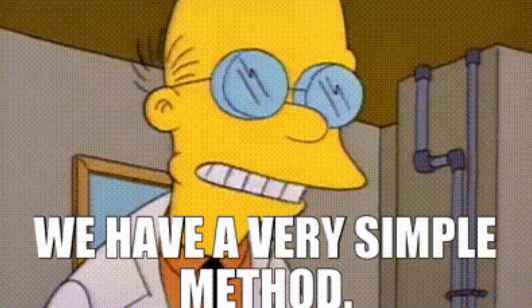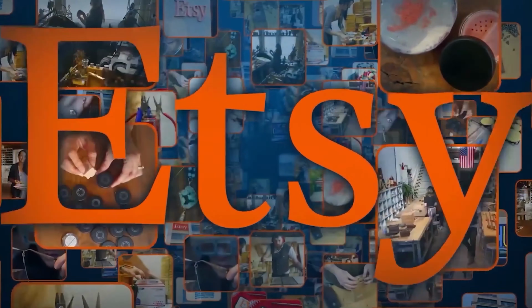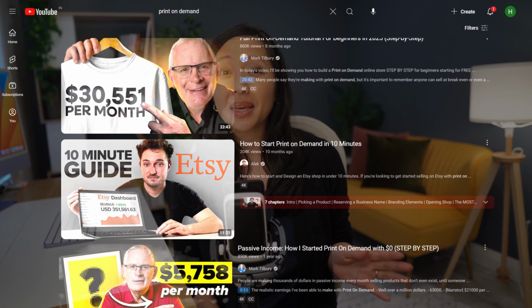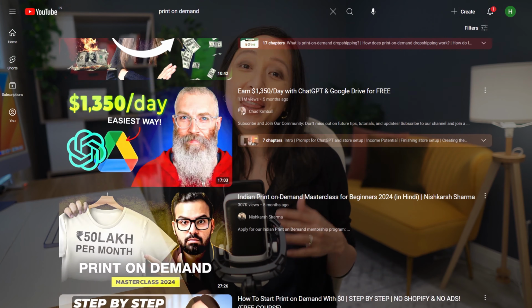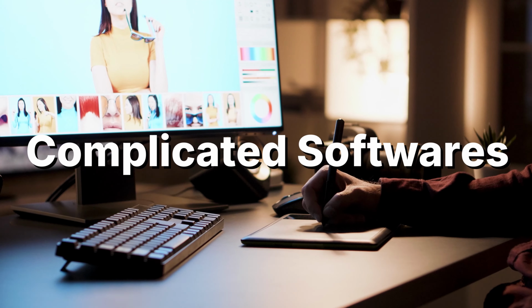I've stumbled upon a simple method that actually works for Etsy and Shopify print on demand. It's the same method people have used to build a small side business that now generates over $1,000 in passive income without the need for fancy tools, complicated software, or years of experience.